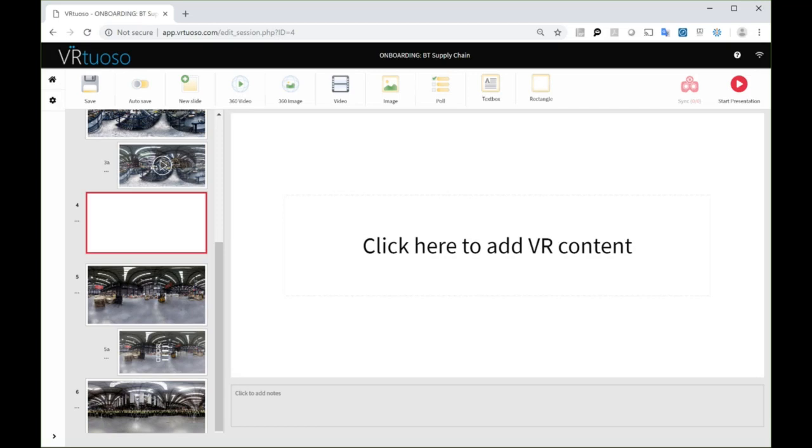So you bring in your images, your video, your content. It's broken down into slides. Each slide is like a scene in the virtual reality world, and you essentially build a story for your piece of training using these slides. Each slide is either a VR 360 image, or it's a VR 360 video.